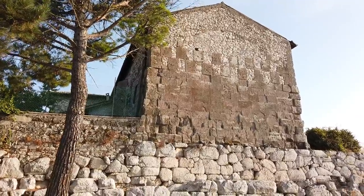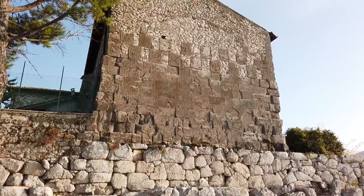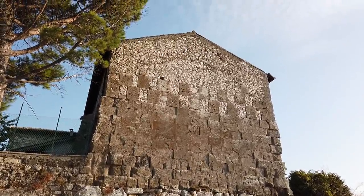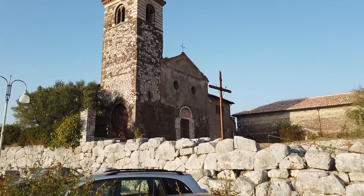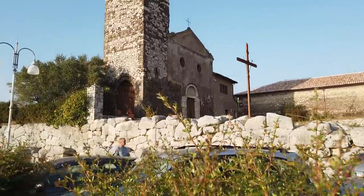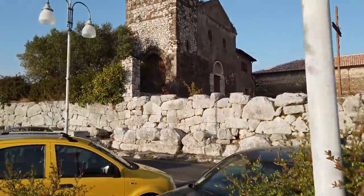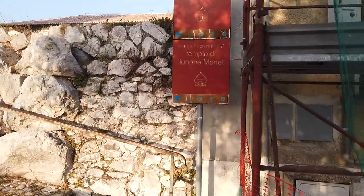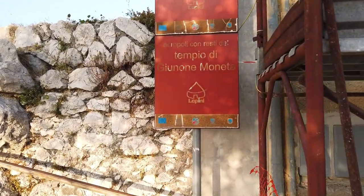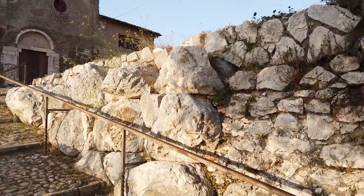The church itself is built with two different kinds of masonry: square and nicely fitting bigger stones, and smaller, more rounded stones with mortar in between. By previous experience, this in itself would suggest the existence of a Greco-Roman temple sometimes in history, as we had observed in Alba Fucens. We found proof of this on a plaque in front of the entrance of the church, which says Temple of Juno Moneta, a Roman goddess.